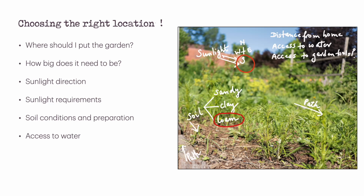When you're starting out, start out really small, because from my own personal experience, I had a plot of land which was about 1.5 meter by 0.5 meter wide, and it was really big because you constantly have to weed, you have to take care of the plants, and it becomes so much more work.